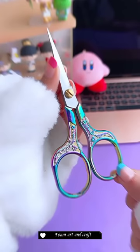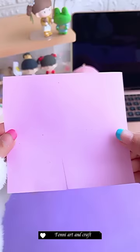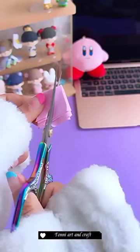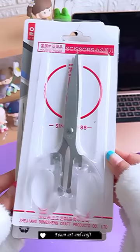Retro High Craft Scissors. So good, but I want to more check. Perfect. This scissor has many power. Love it. Transparent handle scissors.